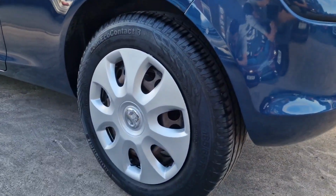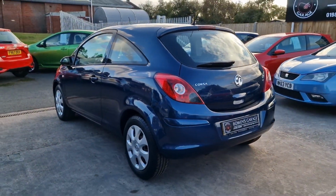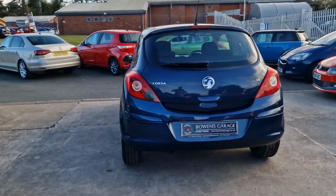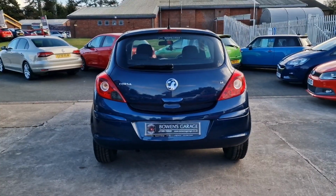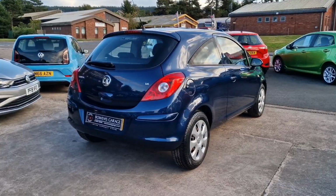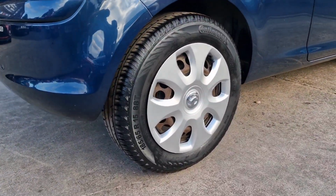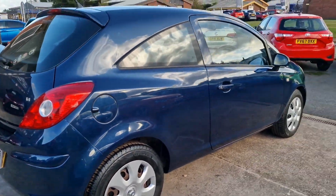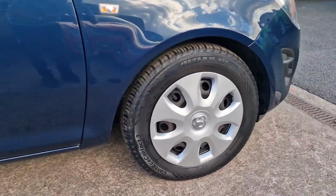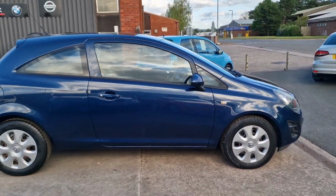We've even treated it to some brand new genuine Vauxhall wheel trims. Certainly hard to find, the small autos, ever so popular at the moment. This is the 1.4 petrol Design model with air conditioning. Sensible running costs, decent on fuel, and obviously, most importantly, you've got that gearbox that goes with it.